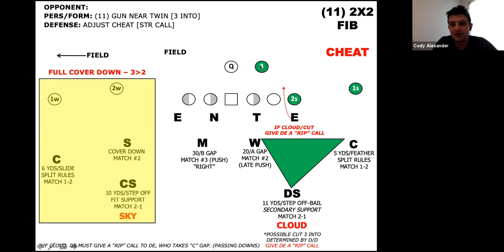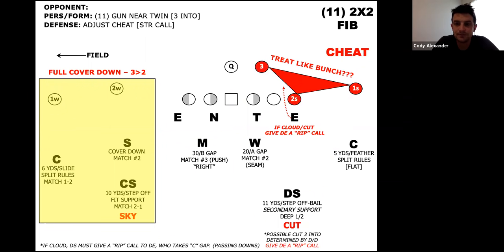For all those, let's say the running back and Z exchanges, they're treating this basically like a blocker, and yet they're trying to get the back out and play some rub schemes with these guys. If that's the case, then you can play cloud. Cut is a bunch check. So just make sure you know the difference. You want to be able to play the different things. Okay? If we're going to treat it like bunch, we're going to cut. Now we're going to play cut.